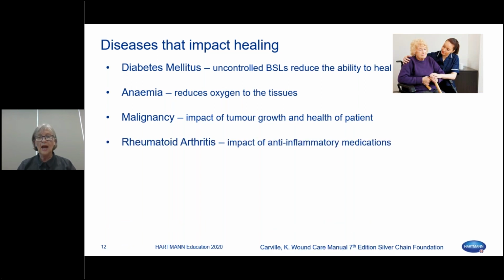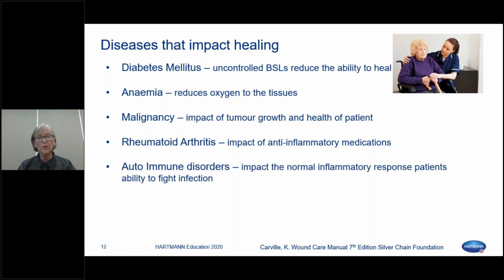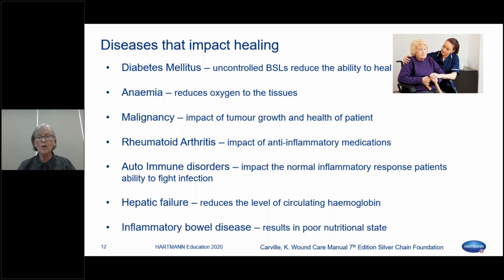Patients with rheumatoid arthritis are often on anti-inflammatory medications, which will suppress their inflammatory response, making it difficult for the right healing cells to get to the wound to stimulate the healing trajectory. Autoimmune disorders have an impact on the inflammatory healing process and reduce the person's ability to fight infection. Hepatic failure reduces the level of circulating hemoglobin and therefore the ability to eliminate toxins from the body. And finally, inflammatory bowel disease results in a poor nutritional state, reducing the ability to fight infection, as well as repair and grow new tissue.